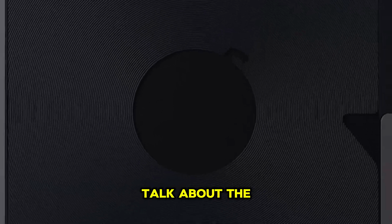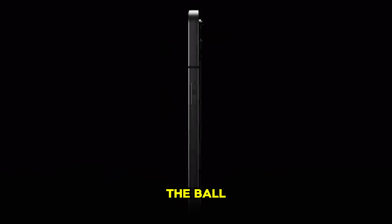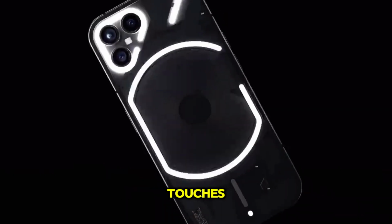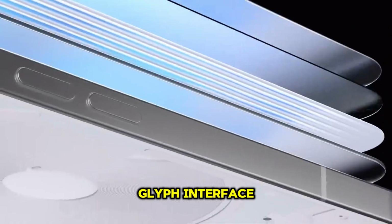First off, let's talk about the design because that's the first thing that catches your eye with the Nothing Phone 2. It carries forward the bold, transparent look of its predecessor, but this time with some refined touches. The back of the phone is where the magic happens, featuring Nothing's unique Glyph interface.